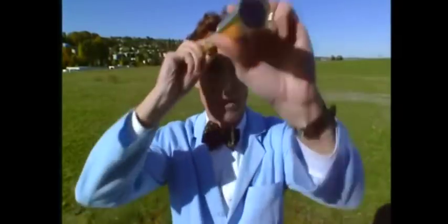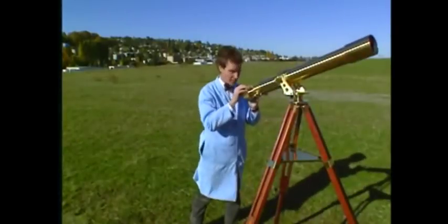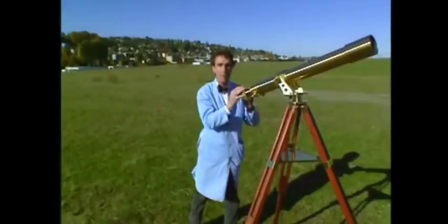The very first tool for space exploration was right here, and we used it like this. Thousands of years later, we enhanced it with an instrument like this. And then, like this. And then like this. This is the Clark Refractor in Flagstaff, Arizona. It's 10 meters long, and it's got a lens on it that's like 60 centimeters. It's all set up so you can look through here.